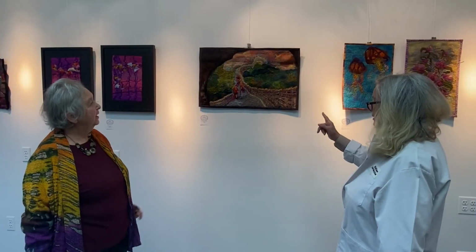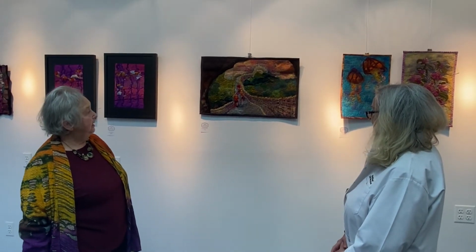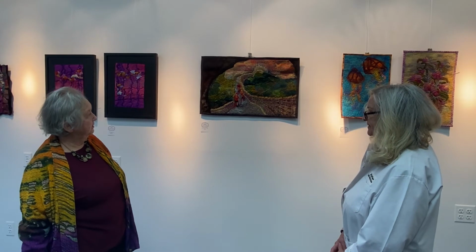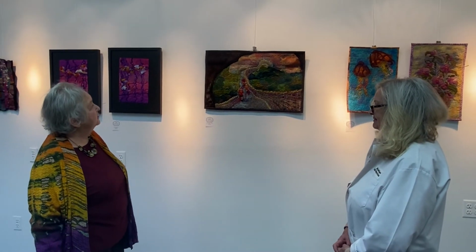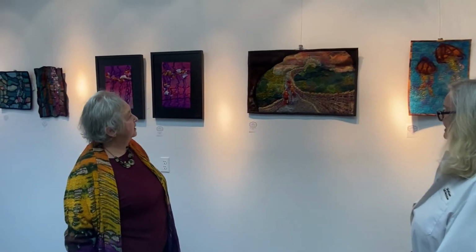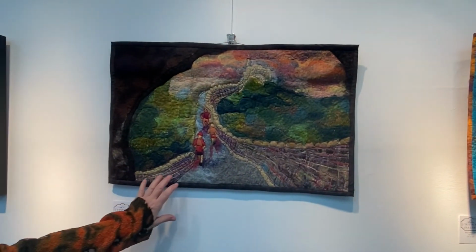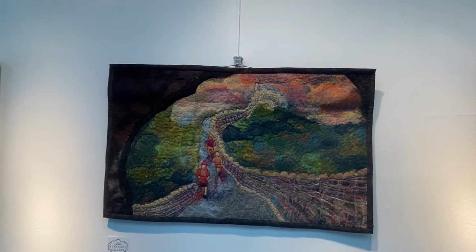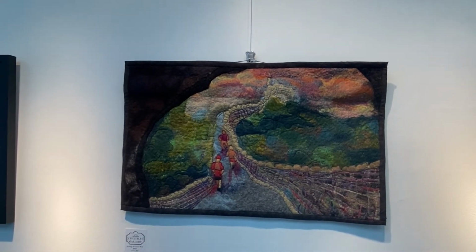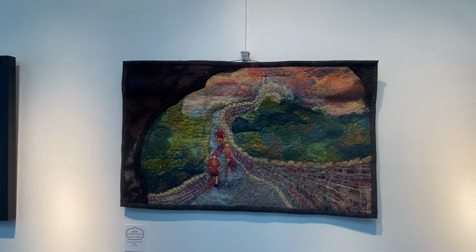This is the Great Wall of China. And I did, before I had my knee replacement, crawl with my cane up the Great Wall of China. And I took some photographs, and when I got home, I felted this. And it has quite a bit of stitching on it in the background. And these past three, I've bound like quilts, and they have quilt hangers on the back.